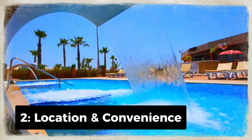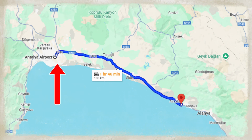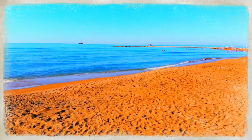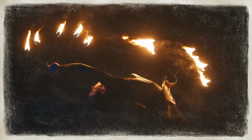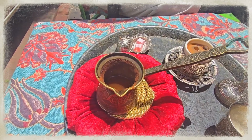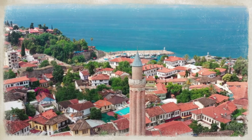Set in the quieter Turkler area, Eftalia Splash Resort offers a more laid-back environment away from the city's main tourist zones. It's around 110 kilometers from Antalya Airport. While the resort isn't directly on the beach, it's only 600 meters inland, with a free shuttle running every 20 minutes to Eftalia Island for beach access, slides, and entertainment. You'll also find a handful of local shops, cafes, and markets within walking distance, while Alanya's top attractions, like Cleopatra Beach and Alanya Castle, are a 20 to 25-minute drive away.